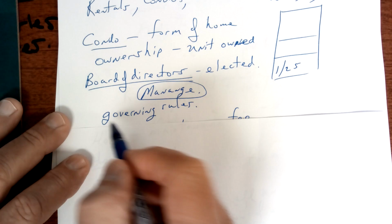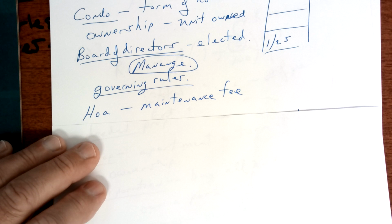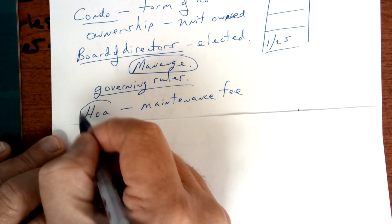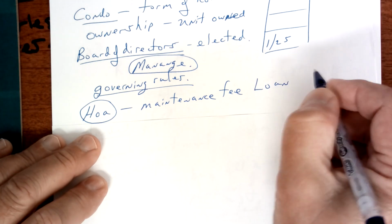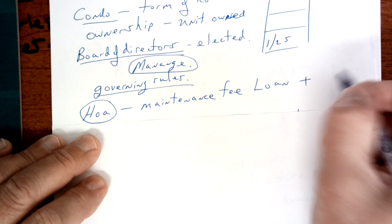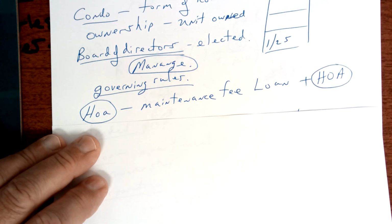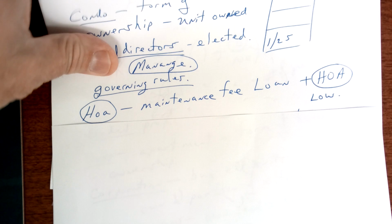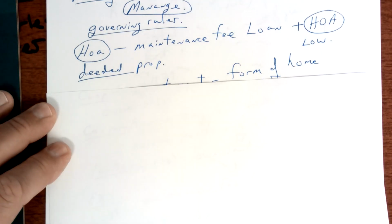Governing rules. An HOA is a maintenance fee. So if you buy a condo, be careful of the HOA because you're going to have your loan that you have to pay plus the HOA. And these can change the value of a property. You want this to be low. So check into that. Historically low. It is a deeded property. You get a deed just like you do with a house.